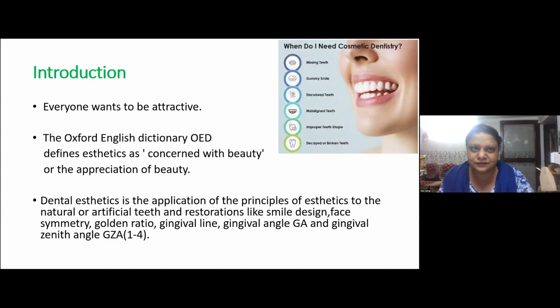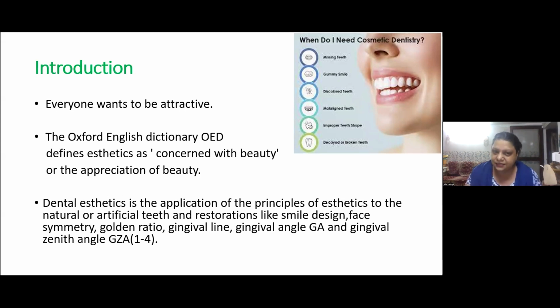Now I'm starting. Introduction. Everyone wants to be attractive. The Oxford English Dictionary, OED, defines aesthetics as concerned with beauty or the appreciation of beauty. Dental aesthetics is the application of the principles of aesthetics for natural or artificial teeth and restorations like smile designing, facial symmetry, golden ratio, gingival angle, that is GA, and gingival zenith angle, GZA.